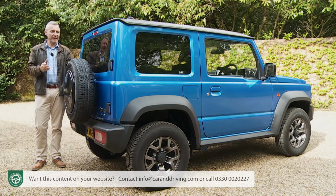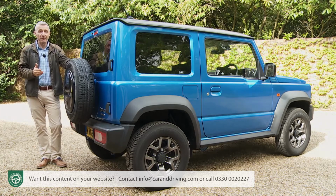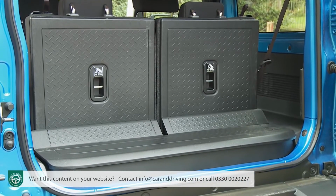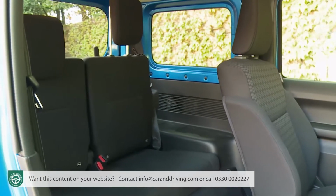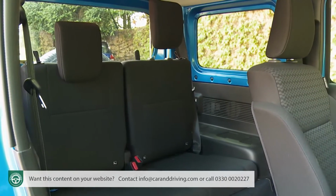You might want a set of mud flaps, a rain and wind deflector set and the usual rubber floor mats. For the boot, you can have a cargo tray, a flexible trunk liner, a full load area liner or a cargo partition grid. For the back pews, there's a rear seat protective cover, a sunshade set and even an extra USB port.